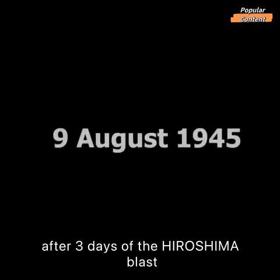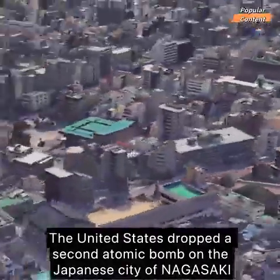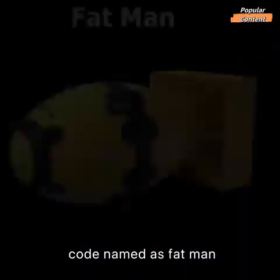3 days after the Hiroshima blast, the United States dropped the second atomic bomb on the Japanese city of Nagasaki, codenamed Fat Man.